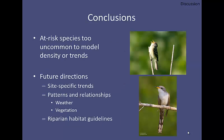Another thing to consider from our research is we weren't able to estimate trends for at-risk species, the Southwestern Willow Flycatcher and the Western Yellow-billed Cuckoo. They weren't common enough in our study areas during the time period we were doing our surveys, and so we didn't have enough observations to be able to model those guys.